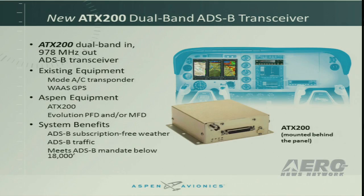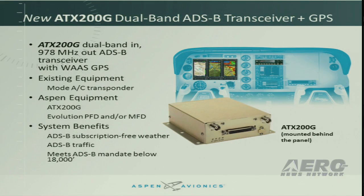So we came out with a product called the ATX200, which is actually an ADS-B transceiver, so it receives and it transmits, which fulfills that function that a Mode S transponder with an extended squitter would fulfill. So we've put that product out, and then we also have one if you don't have an ADS-B compliant GPS, which is also going to be required for the mandate. We have a model that includes the GPS as well. The Capstone protocol will come very much into play as other people come into this market with other avionic products that maybe can use that data.